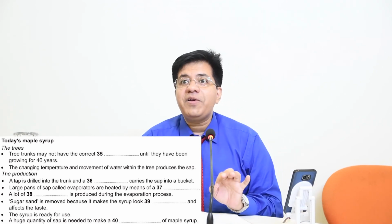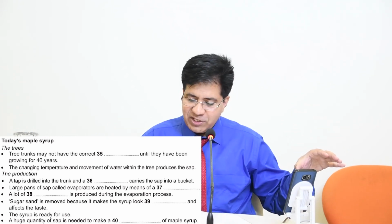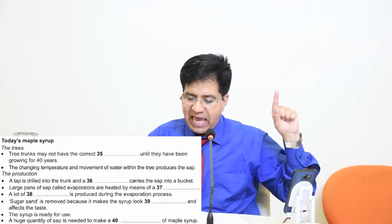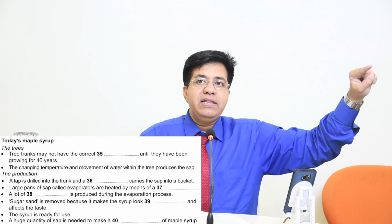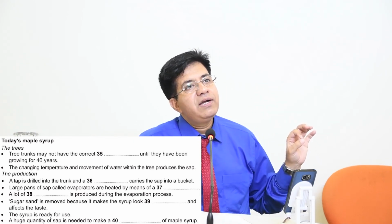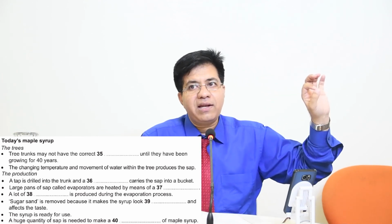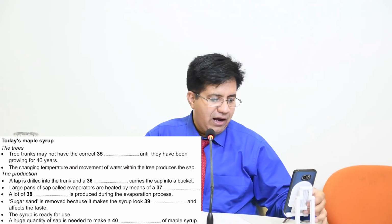Have you noticed one thing? For huge quantity, they use the word 40 liters of sap is needed to make 1 liter of maple syrup. So for huge quantity, what is the word for that? 40 liters of sap is needed to make a. Now listen, a and 1, they are synonyms. So the answer is liter. And how do you spell liter? L-I-T-R-E, and the other is L-I-T-E-R. One is British, one is American, both are fine. Please listen to it.